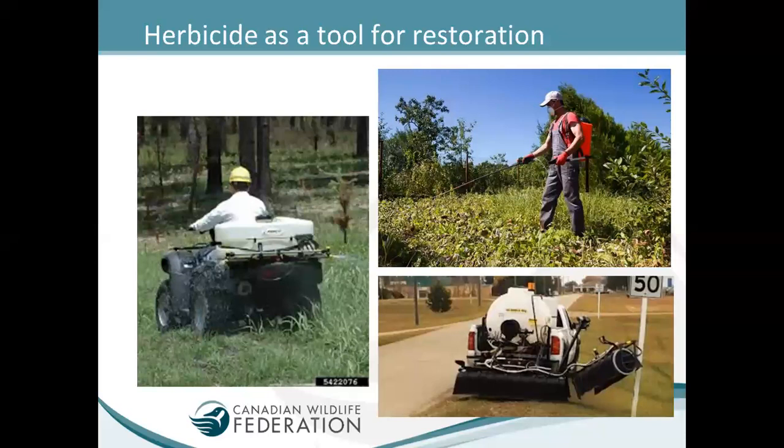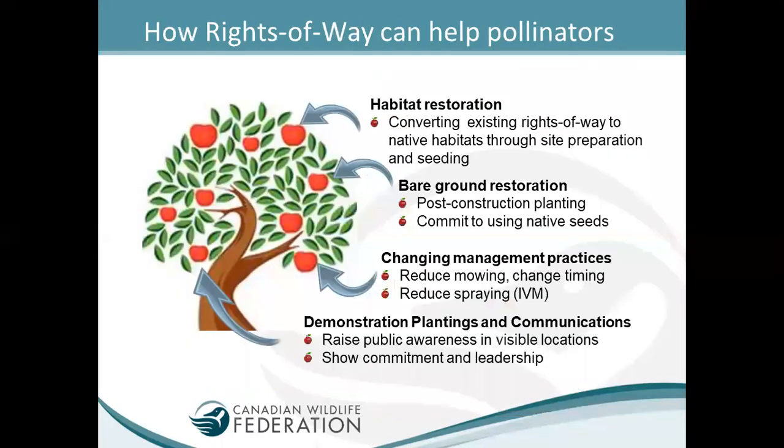Thanks, Carolyn. I just want to draw your attention to a bunch of different approaches that right-of-way organizations can take. And I've structured this a bit like an apple tree because we've got low-hanging fruit and we've got some more involved approaches that people may be interested in taking. So I'm going to start at the bottom, actually.